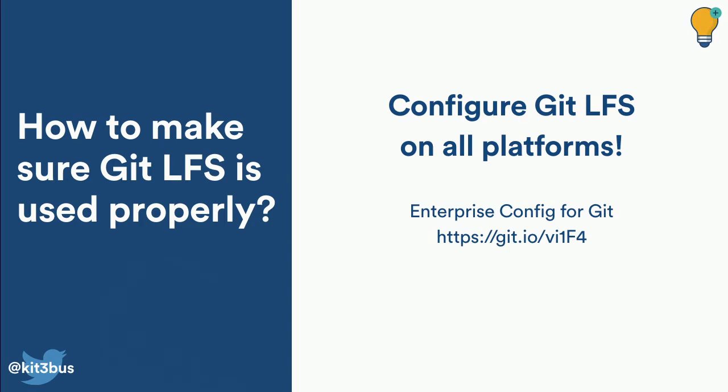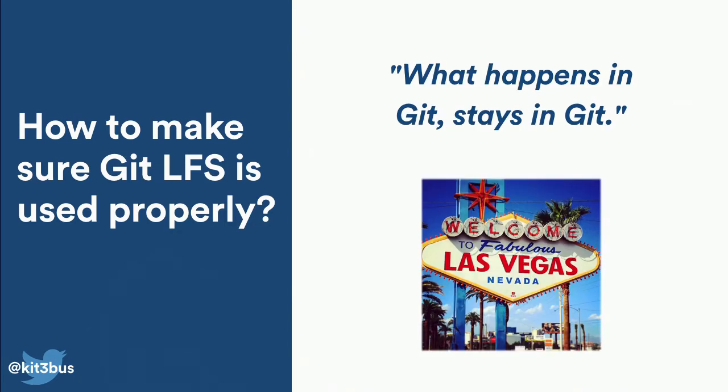So what did we do? We came up with enterprise config for Git. That is a tool on top of Git config that configures a local Git installation. It does a number of things, and amongst these things it installs the right version of Git LFS and configures it correctly on all kinds of operating systems. And it's open source. You can look at it and configure it for your own usage too. It works great at Autodesk. We have lots of users.